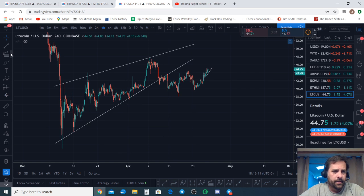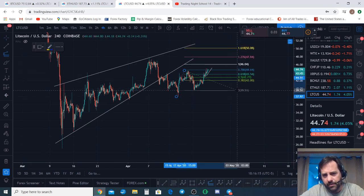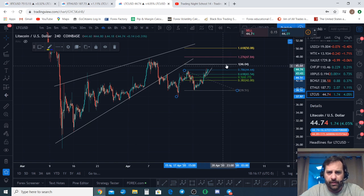Maybe. Let's check this wave out and see if we have a one-to-one extension at all. We haven't reached a one-to-one extension. I would expect this to come up to 46 to 47, but we haven't hit the one-to-one extension on some of these. So let's watch out there.